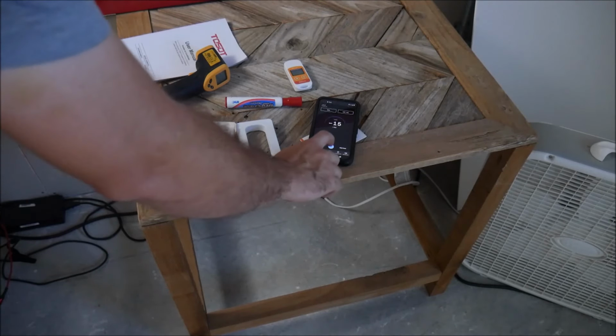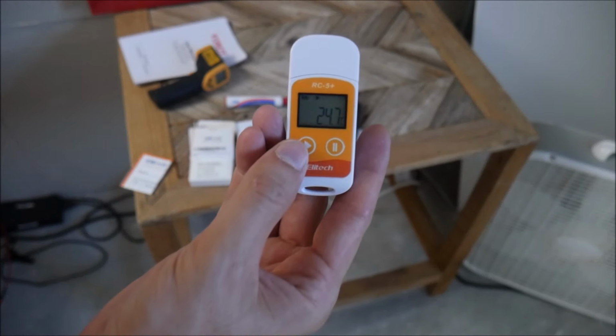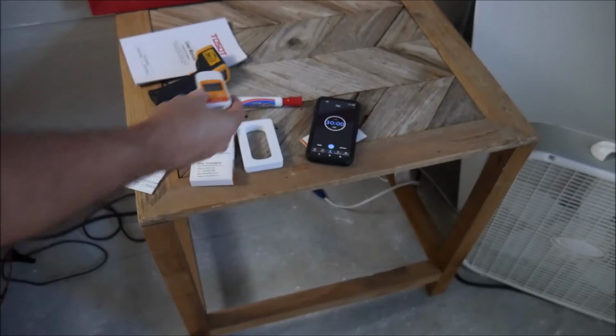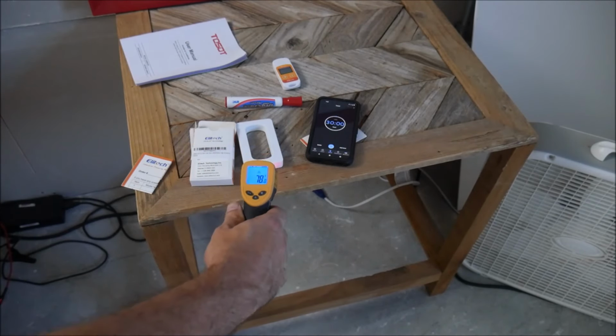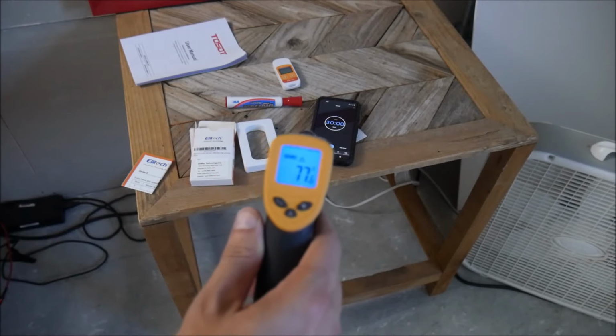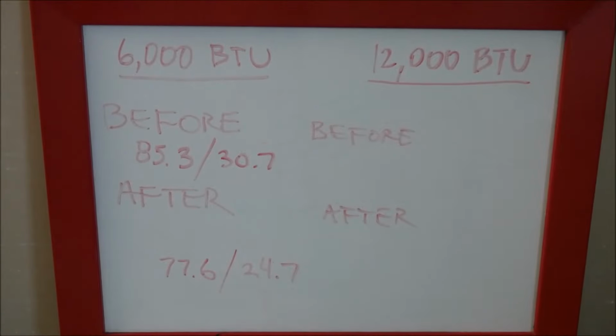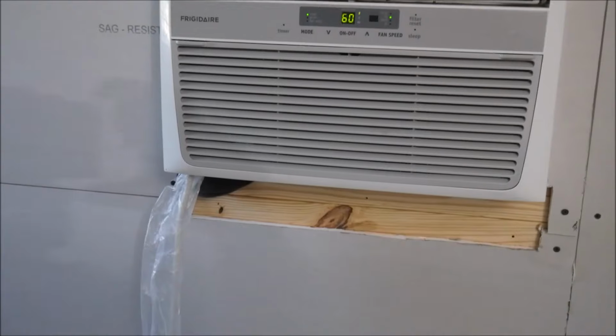After 30 minutes, I checked and recorded the temperatures for the window unit. The data logger reported a final temperature of 24.7 degrees Celsius, which is around 76.5 degrees Fahrenheit. The infrared thermometer backed that measurement up. Here's what the data logger showed for the performance of the window unit. As you can see, 30 minutes was plenty of time to reach a plateau, and 24.7 degrees Celsius was the lowest point. So let's record that data on our chart and then let the room heat back up for about 15 minutes.